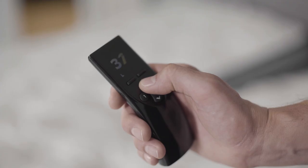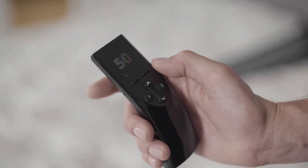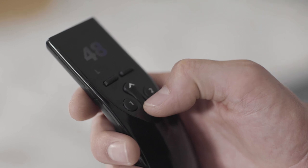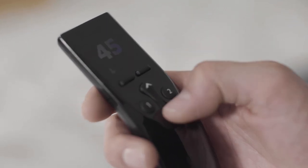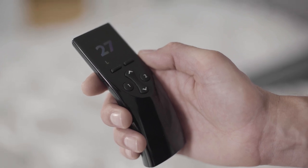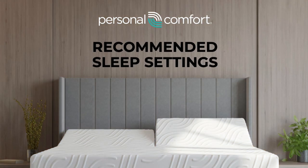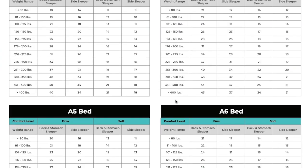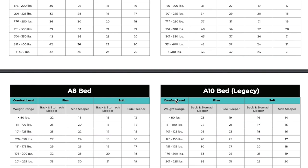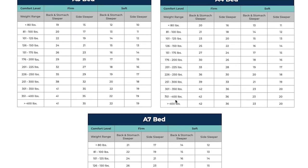To help find your perfect sleep setting, let's start at the maximum setting of 50 and decrease the bed slightly softer than you would prefer and go back up again until you reach your ideal level of comfort. You can do so in increments of 4 if that helps. We even have a recommended sleep setting scale for each mattress based on your height, weight, and whether you're a side, back, or stomach sleeper. You can find that sleep setting chart on our website.